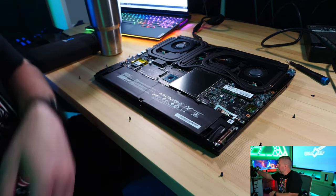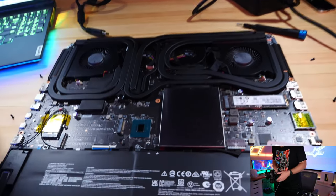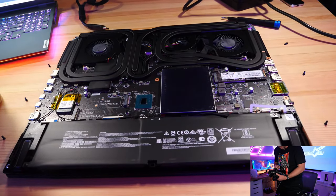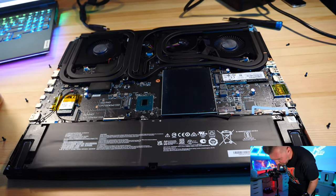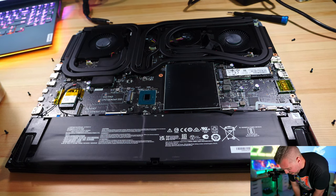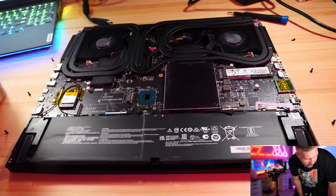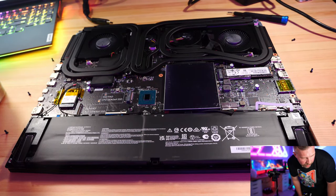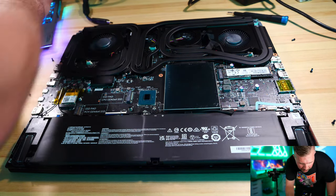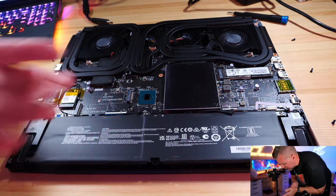All right, so continuing on, let's go ahead and get this camera positioned so we can do a more detailed analysis of the inside of this laptop. Ooh, wow, there are so many heat pipes on this thing. It is amazing. Basically, this whole thing is all heat pipes. It's pretty incredible. All right. Sweet. Okay. Here we go.